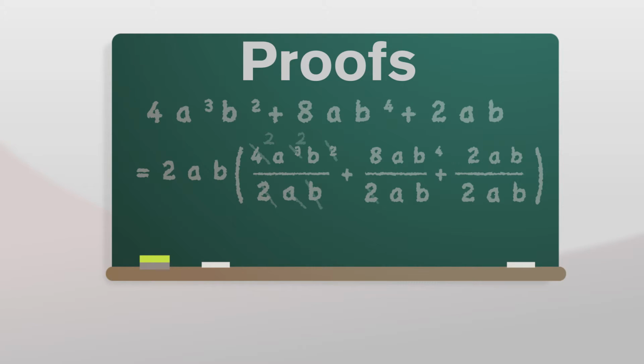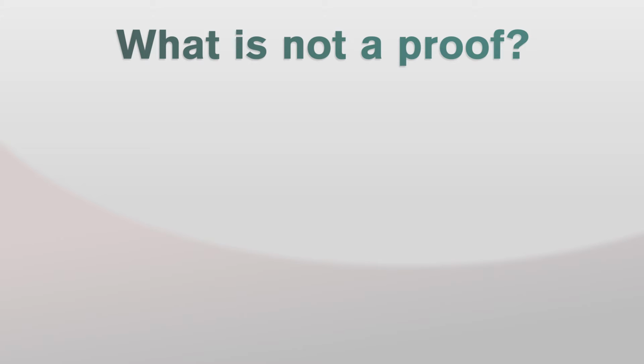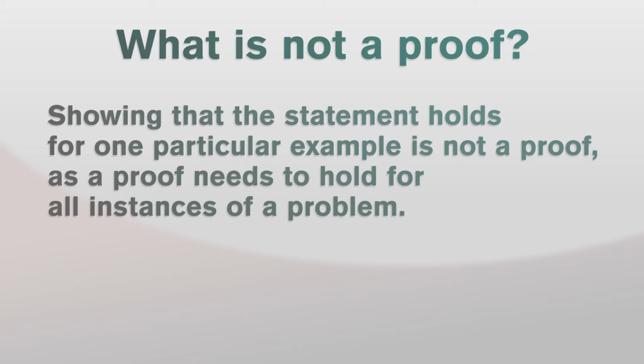Since mathematical proofs are rigorous and unambiguous, it is also important that the statement to be proved is precise and that all terms used are formally defined. So what is not a proof? Showing that the statement holds for one particular example is not a proof, as a proof needs to hold for all instances of a problem.